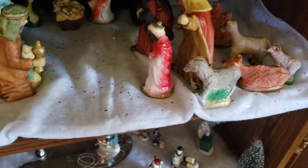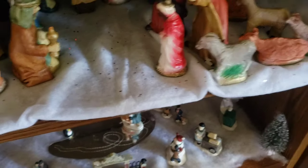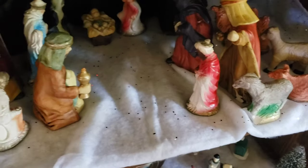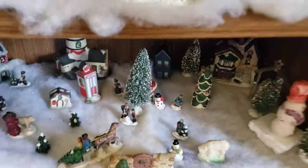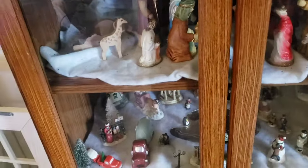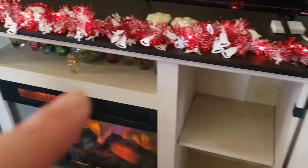I got some lights I'm going to put up here. I think it turned out pretty good. Trying to fix this. This is all the manger scene with animals. So then that's the village part. And there's some more of the village part. I'm gonna get lights and put in here too. So I think that would turn out great. I got these up here. I'm going to put the houses in here.